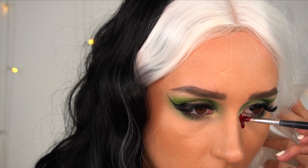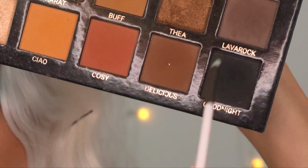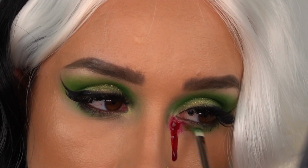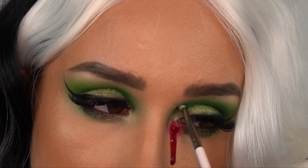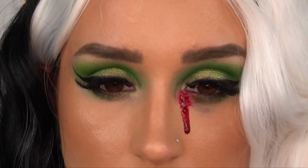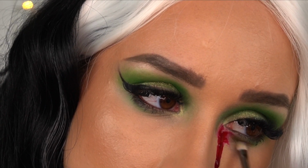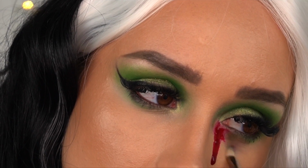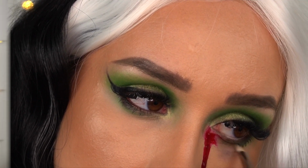And then I went into the Vive palette just to add a little bit of depth to that eye because I wanted it to look like I'd been in a fight. I didn't want it to look too perfect, so I made that eye a little bit darker, and then under the eye as well, and then took a little bit of purple from the She Glam palette just to make it look a little bit more like I'm tired, I've been in a fight with a dog or something. I don't really know what her deal is, but she's been through it. So that is the finished look.